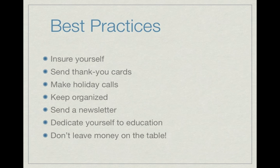Now, here's a quick list of best practices that you as an insurance agent should put into motion right away if you're not doing already. These are things that the top 5% of agents do that you can do too. Number one is insure yourself. If you're selling life insurance and you don't have a life insurance policy on yourself, you're a hypocrite. It's plain and simple. How can you expect your clients to believe in the value of a policy, in the necessity of an insurance protection plan, if you don't believe in it yourself?